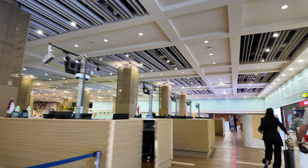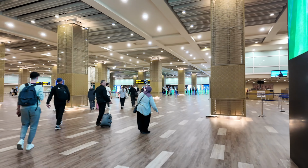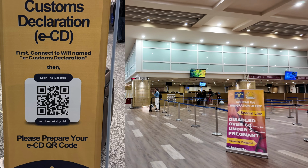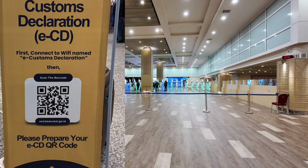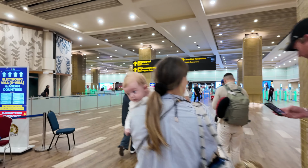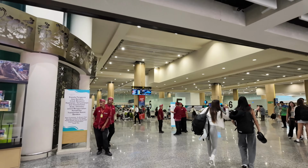When you have already passed the customs control, the next thing you need to know is to have an electronic customs declaration. Funny thing is that this electronic customs declaration you can even make before your departure. Scanning this code, you don't have to go to the counters which are usually very occupied, and you can make this declaration automatically.